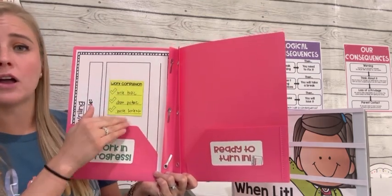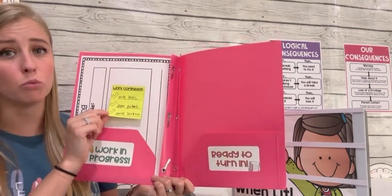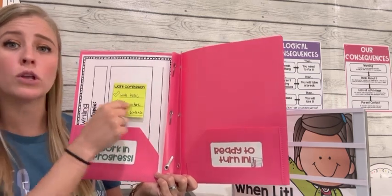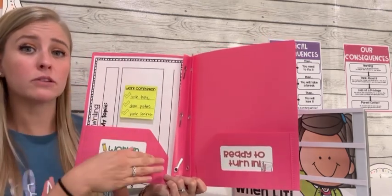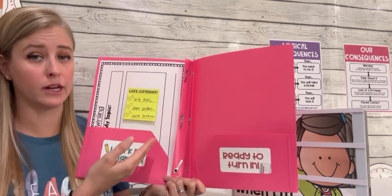As you can see, part of the unfinished work system is a work completion checklist. Think about those students who really need more. It's nice because these are editable, so you can add pictures for students if they need the visual supports, or you can write very specifically what they need to do to make sure their work is completed. Think about those kids who rush their work. Think about those kids who struggle with executive functioning. How can we support them more to make sure that they're getting their work done?